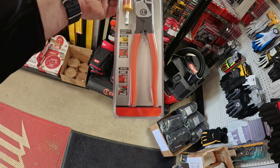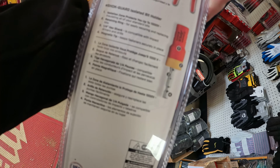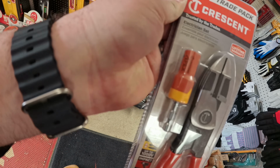An insulated driver and some big old electricians grips by Crescent. That is pretty cool. You seen an insulated bit holder? I could probably get one. I've just never searched for one. There must be some plastic that splits it apart. I think we get that.